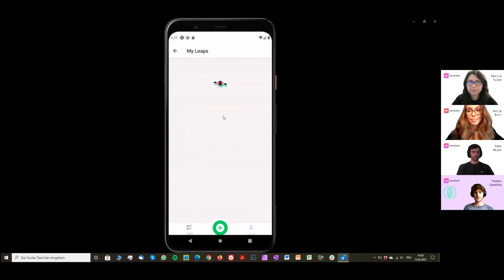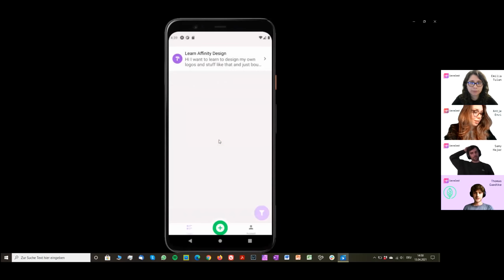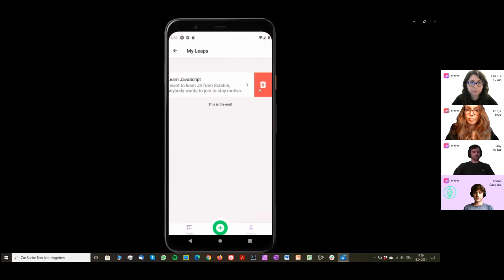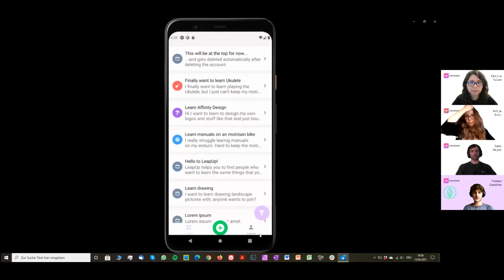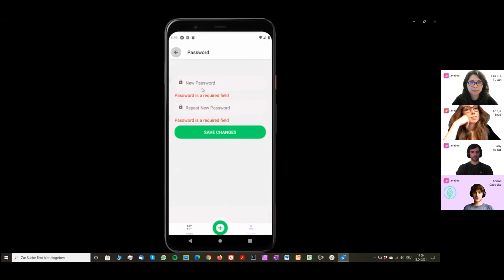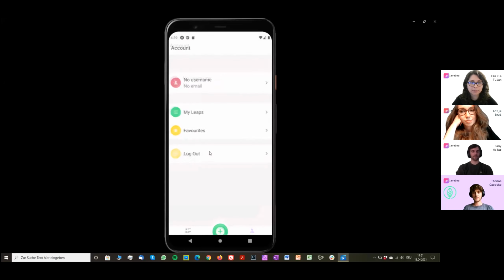So let's see what leaps we already have. It's the learned JavaScript. And if we go back and disable the filter, we'll see it's at 2nd position. And if we delete the leap, because we maybe found a person, then it's of course also deleted there. And you could also change your password, you could change your email, and the deleting account, we go there now.